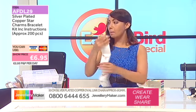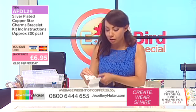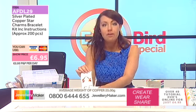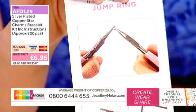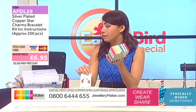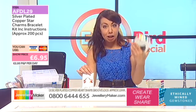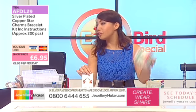And don't forget, you get step-by-step instructions on things like how to open your jump rings in here. Perfect for beginners. What a great gift to give to a teenager. Does it come in that box? Yeah, it comes in this box. Wow, that's a lovely high-end looking kit, isn't it? Imagine a bit of decoupage over the top of this. Make your set, decoupage the box, and give that as your gift box.